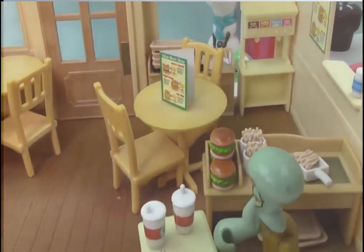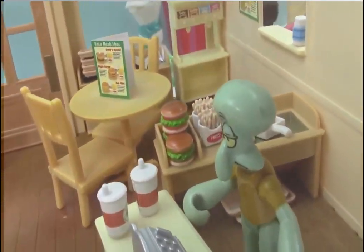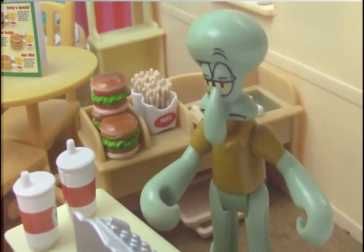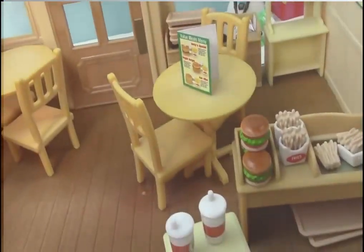Woo! I hope that customer is happy with his order. I think this place could use a little bit of a remodel, don't you think, Squidward? Look, I just work here. So let's remodel it just a little bit. So let's pull Squidward out. So let's change things up.